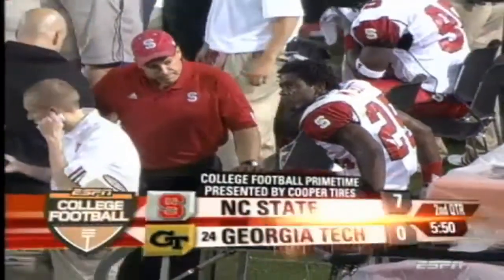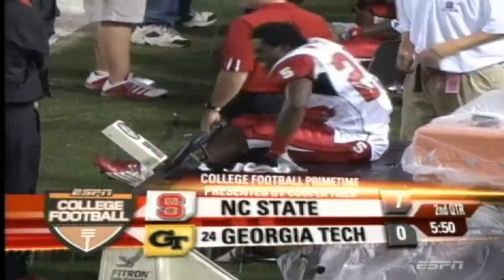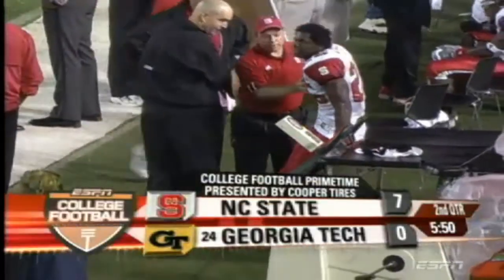You get a look at Miguel Scott out of Miami, who had to be carried off by his teammates. The safety came up with the interception as he was hurt on the return. They'll certainly get a little bit better look at Miguel.